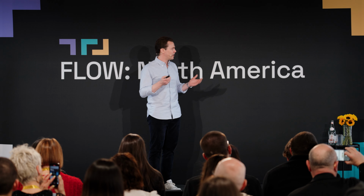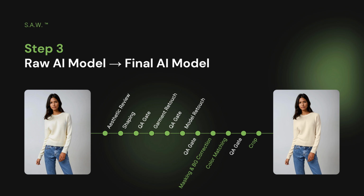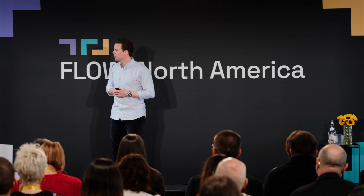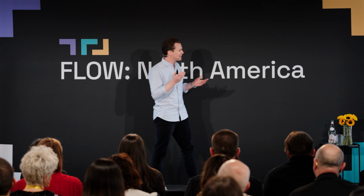After that, we now have our raw AI model, and this is coming straight out of the actual engine. But we're not done here. We still need to do retouching like we would do with a model that's shot in the studio. So you'll see again the process that I actually went through, and I forgot to say before, the green steps are either fully or partially automated steps in the process that is using some type of automation that solves that problem the best. In this case, you'll see some of the similar steps as before, but you also see the first step being a step that we don't typically have when we're getting images shot in studio.